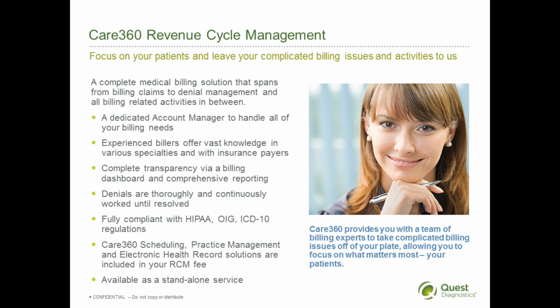Also, as I mentioned, with the practice management solution, you also have the same access to this dashboard for comprehensive reporting, so you'll always know where you stand, and denials are thoroughly and continuously worked until resolved. And our solution is fully compliant with HIPAA, OIG, and ICD-10 regulations. And best of all, Care 360 scheduling, practice management, and the electronic health record are all solutions that are included in the revenue cycle management fee. So it's just a percentage of your collections.